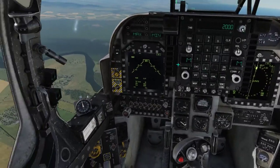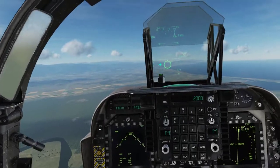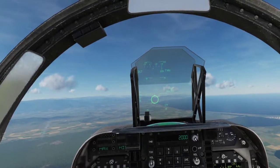However, due to the nature of dynamic targeting, this slant range is seldomly used, and you can use AGL rules of thumb to determine when to open fire, cease fire, and brake.